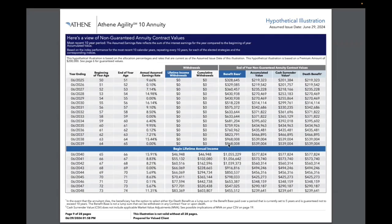Benefit base grows to 968. You trigger the lifetime income. Like I said, you can only do it after 10 years with the Agility. If it's before that, if you need money, you got to take 10% off the account value. And then you trigger income, and it's a pension-like income for the rest of their life. So this number turns into the payout percentage on whatever age they're at. Think of this as contractual lifetime income that cannot run out.